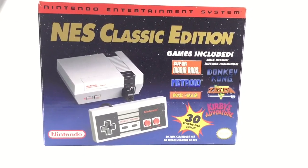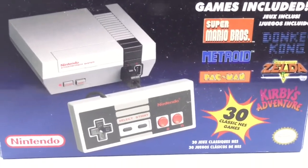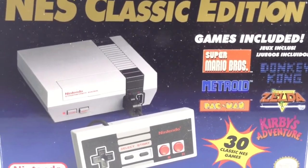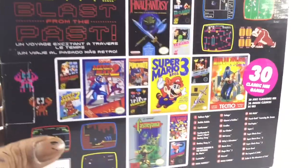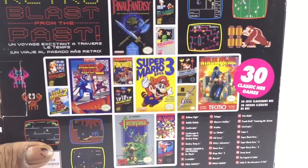Today we got the NES Classic Edition. Yes, I got this from a friend of mine. He gave it to me. He has about 20 of these things and he decided to give me one. And I was very excited. I was like, oh Dan, this is a true friend. He gave me an NES Classic.